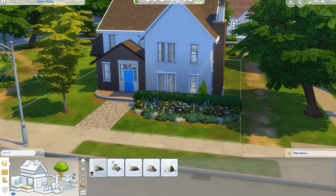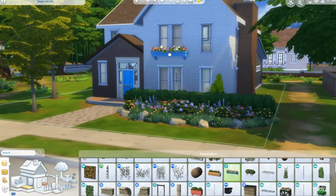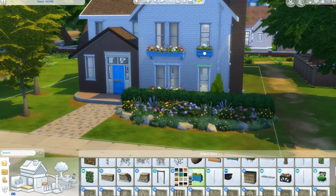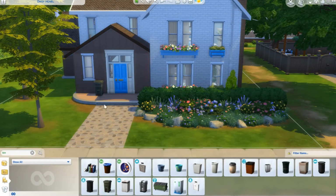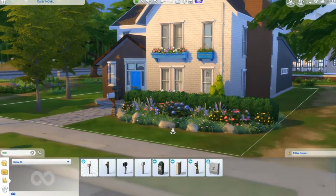in the same colour as the front door, just to tie everything in because it did look a little bit plain on the front here. It's just a big white brick wall, so adding a little bit of detail in just finishes it off. And then I remembered I needed a bin and a post box as a mailbox as well, so going for the rustic one.